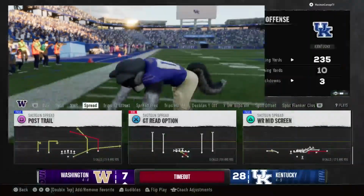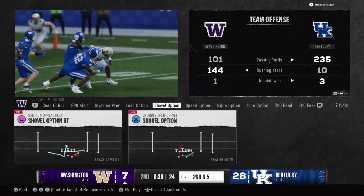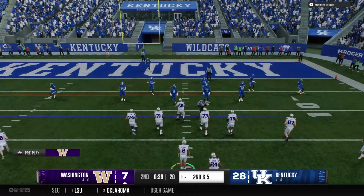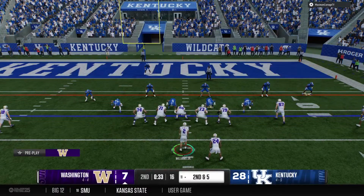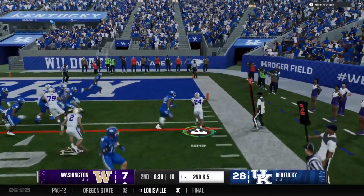A timeout is called as this offense tries to find a way to get more points on the board before the half. You just got to get this guy going in the offense. You got to hand it off to him. You got to throw it to him, too, on all different types of downs. I love it on first down here. Just getting him the ball in the passing game, let him make something happen and set up second and short.